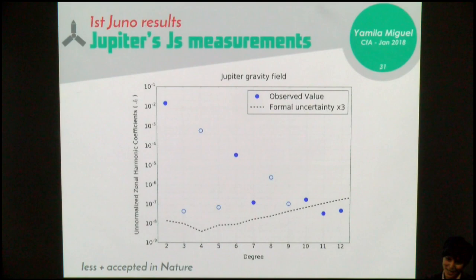And, sorry? So this is the uncertainty here. For all, yes. And this is 3 sigma, actually, from the uncertainty, just to be sure. So we cannot really trust much in J12 and J11, but we can in the other ones.